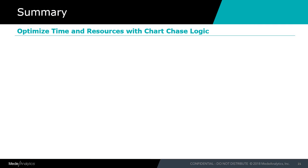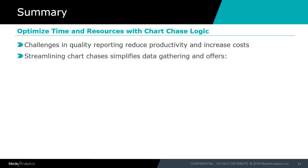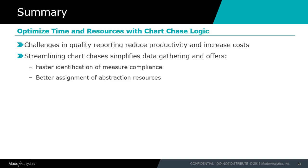In summary, our goal is to help you optimize your time with your resources and have the best chart chase logic to meet your needs. We want to help you with all your challenges in your quality reporting to focus on productivity and reduce costs by having faster identification of measure compliance, better assignment of abstraction resources, and a quicker turnaround of information to help support your auditor requests.